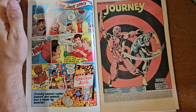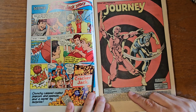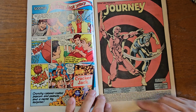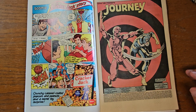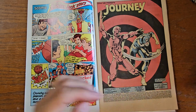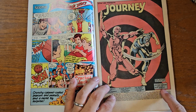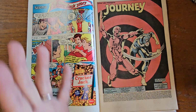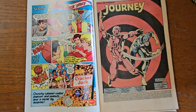This is very interesting because it's written by Denny O'Neil and assisted by Klaus Janson and Larry Hama. Actually, no, Denny O'Neil did the story. Klaus Janson and Larry Hama assisted. William Johnson, and Mike Mignola was the inker for this issue. So it's really kind of a collage of some of the greats.